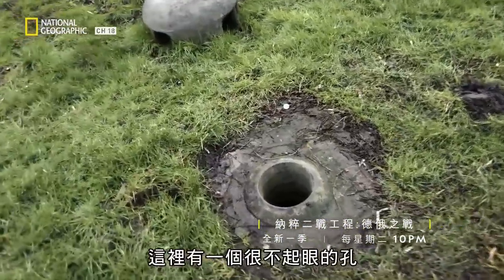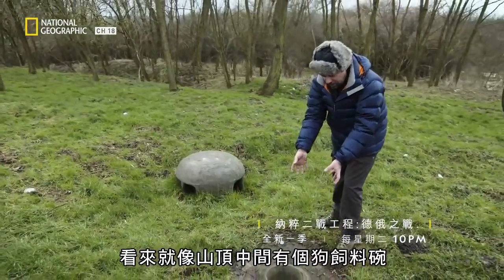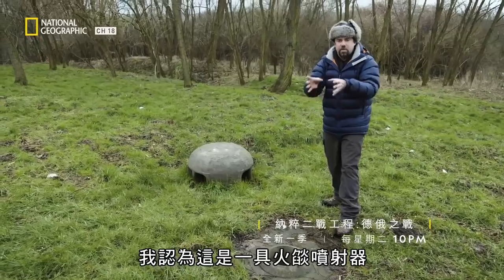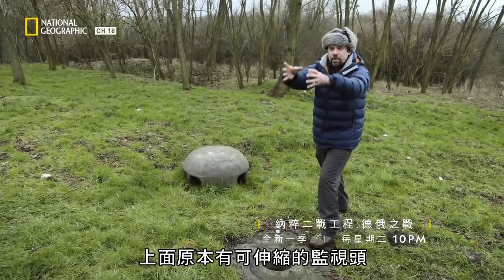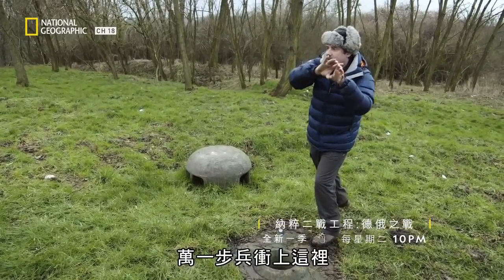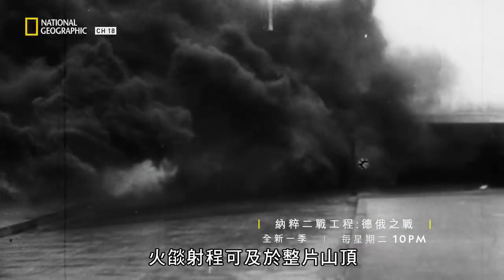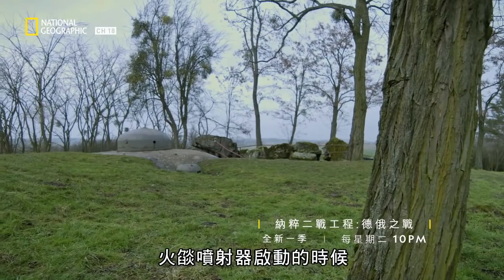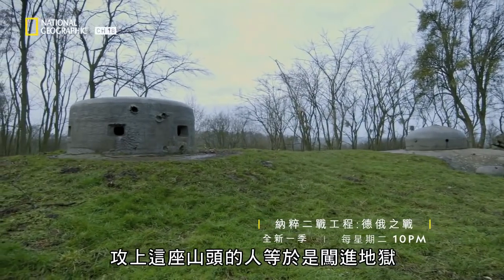And over here, very unassuming, almost looks like a dog's bowl in the middle of the hilltop here, but I think what this was a flamethrower. There would have been a monitor head protruding out, retractable, coming up here, capable of delivering flame all the way across the hilltop here if the place was stormed by infantry. So anyone assaulting this hilltop is in for a hell of a time when this stuff opens up.